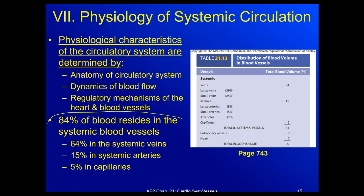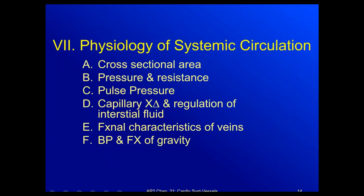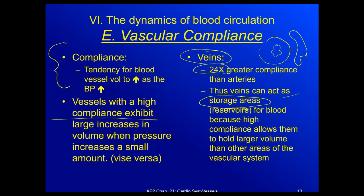Most of our blood resides in our body because we have more arteries and veins there. But out of that, the majority is sitting in our veins, which we just said two slides ago, that they act as storage areas. So that makes sense.